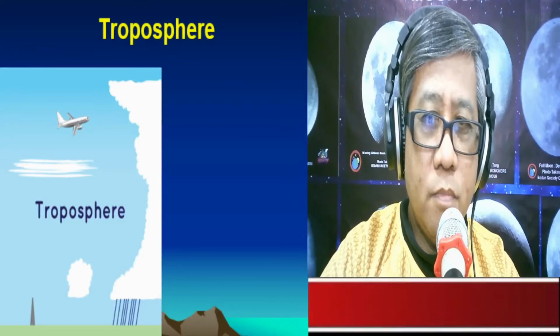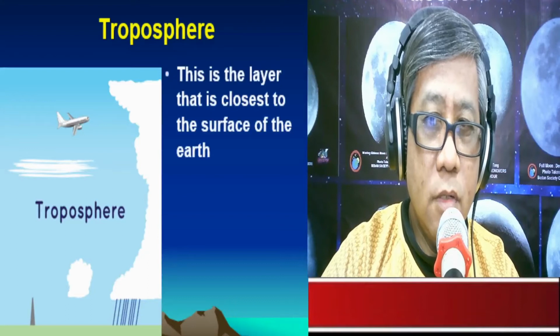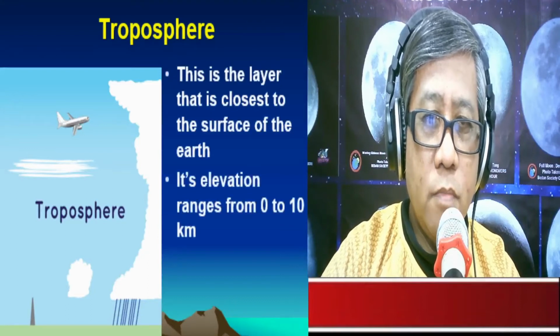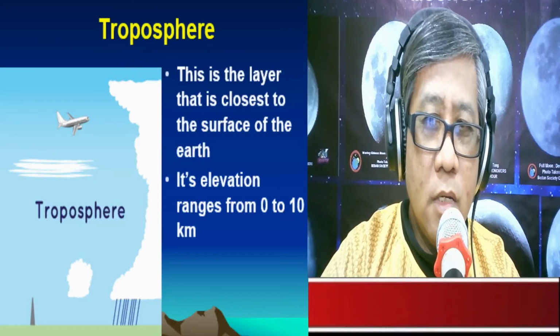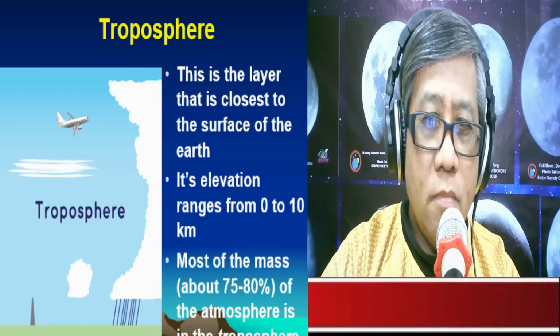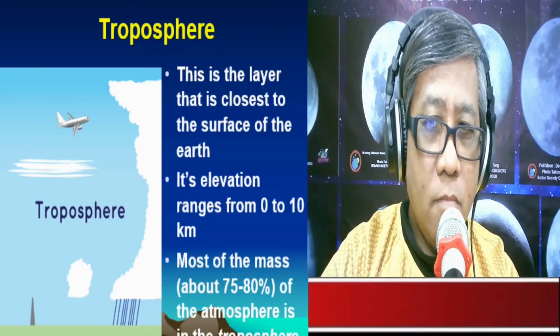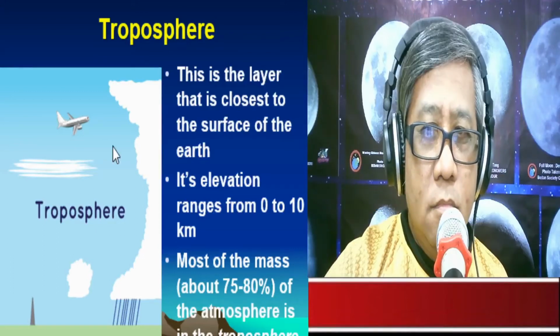Now, the troposphere is the closest layer to the surface of the Earth. And the troposphere ranges from zero, that's at sea level, to 10 kilometers. And most of the weight or most of the mass of our atmosphere is in the troposphere. About 75 to 80% of the mass of the air is in the troposphere.